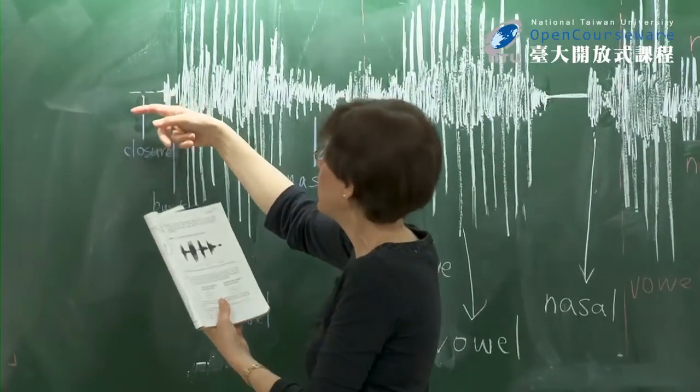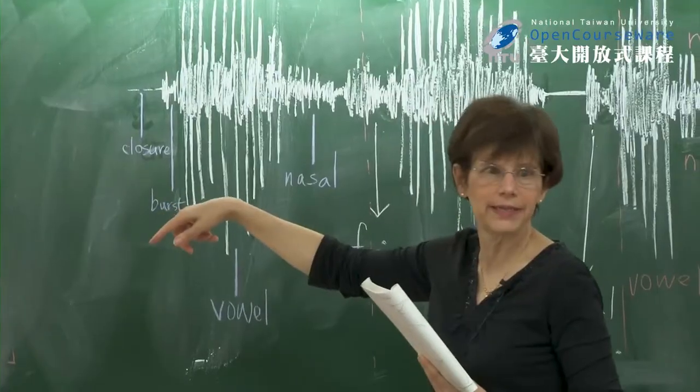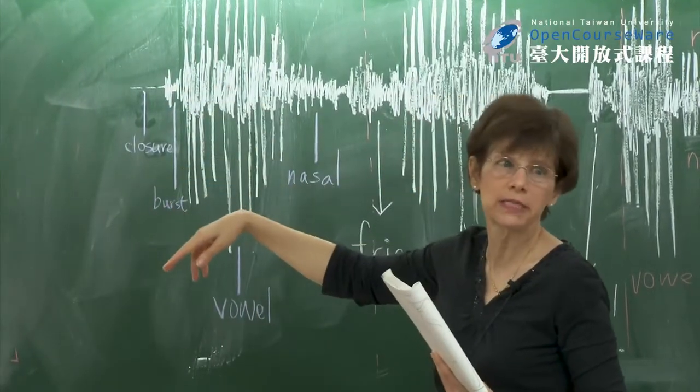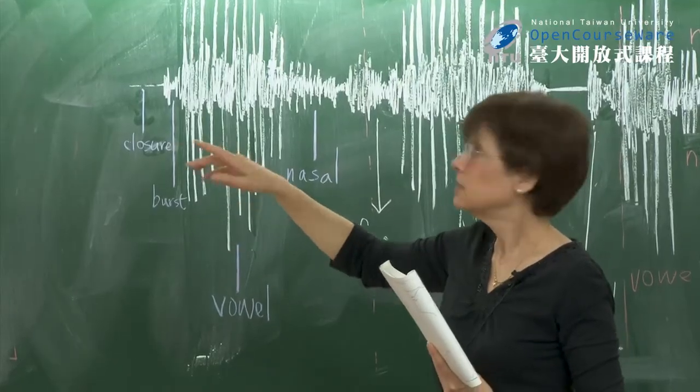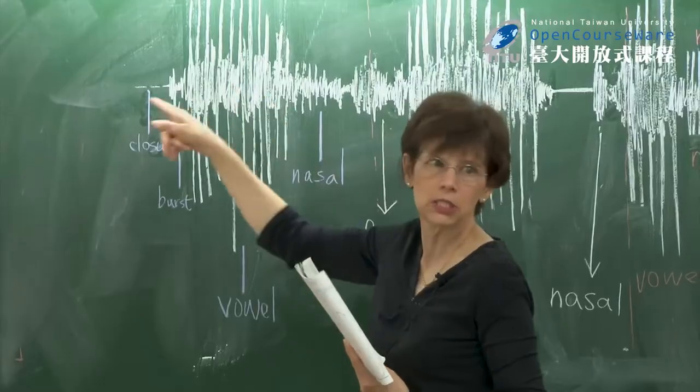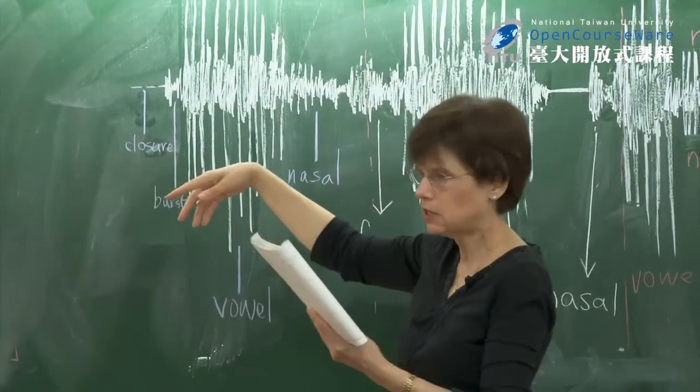There's nothing going on. A lot of your computers have a lot of noise. Mine has a little too. You'll see a jagged line here. That's computer noise or some other noise. Normally, if you have a really quiet system, this would be a straight line, nothing at all, no sound at all.